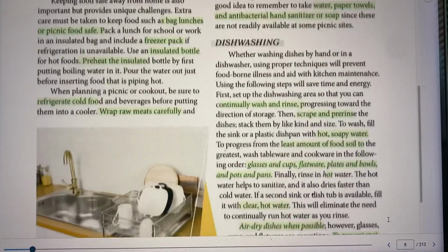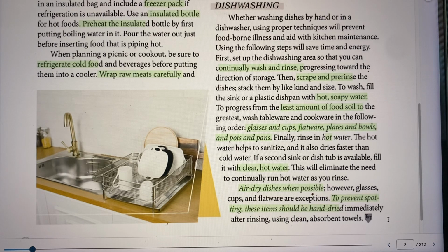On to dishwashing. A lot of people now have dishwashers, but some people don't, and many cultures don't. What's important is that you continually wash and rinse, progressing towards the direction of storage. The first step in dishwashing is rinse, then wash, then rinse. You start by scraping and pre-rinsing. First, scrape the food into the garbage. Then pre-rinse, and from that point, wash it in a dish pan with soapy water, with dish soap.